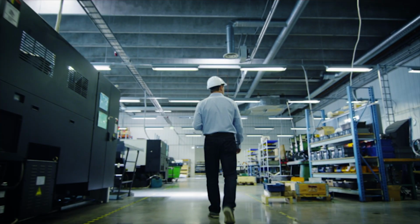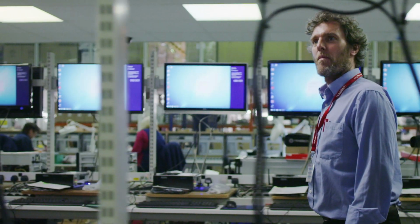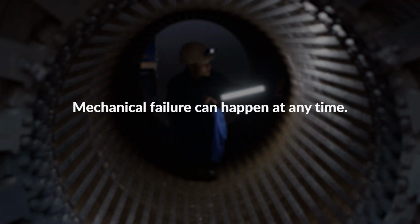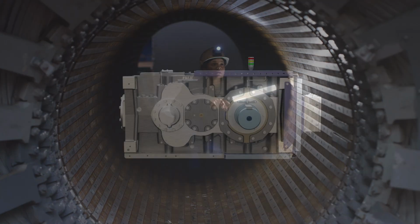You're dedicated to keeping your plant operating at full capacity. You follow a scheduled maintenance program and consistently check your gear drives for issues. But unforeseen mechanical failure can happen suddenly, even when equipment is routinely well maintained.